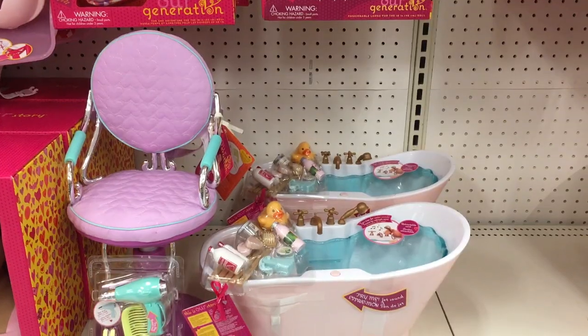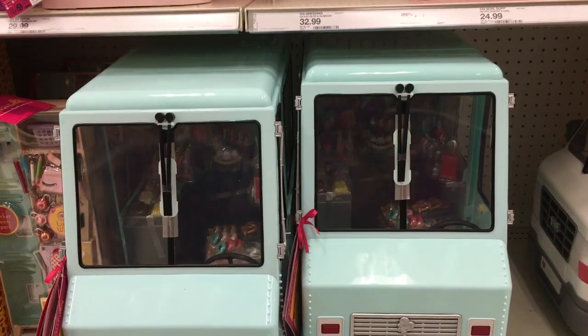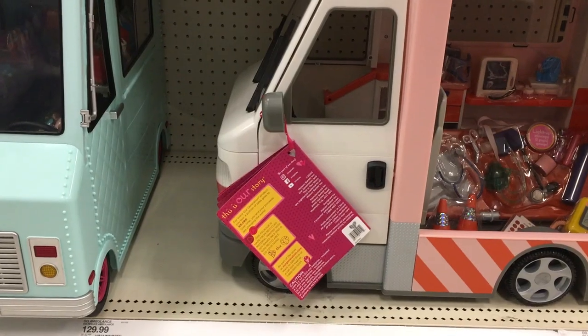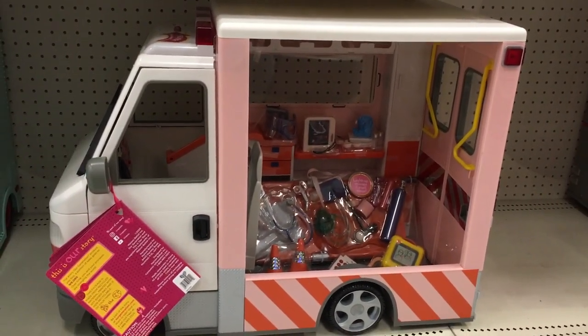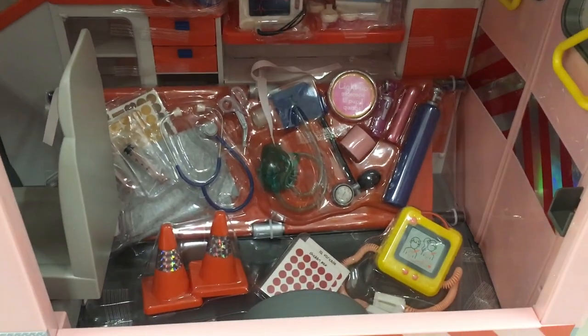Below the outfits, we have a doll hair styling chair and a doll tub. And then we have the big ice cream truck that they have. Next to that, we have the brand new ambulance. And this ambulance is so cool. I have been dying to get a closer look at it in person, and I absolutely love it.